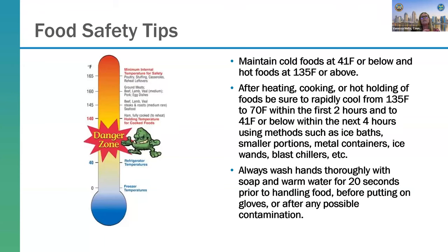I wanted to pull out some of those that are more specific and more directly related to food donation. And of course, that's going to be holding temperatures. So maintaining cold foods at 41 degrees or below and hot foods at 135 degrees or above. And cooling. Cooling is a very specific process.